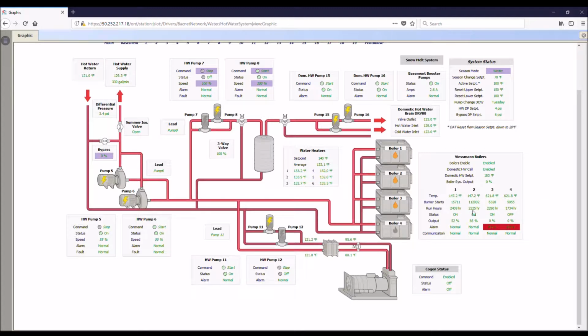We have some interesting points here. They're all pretty self-explanatory as far as the boilers. This point here is to enable the heating, domestic heating. We'll talk about the domestic in a second, but as that temperature starts to drop, we enable the boilers and they fire up to 183. Otherwise, they just maintain the active set point here.